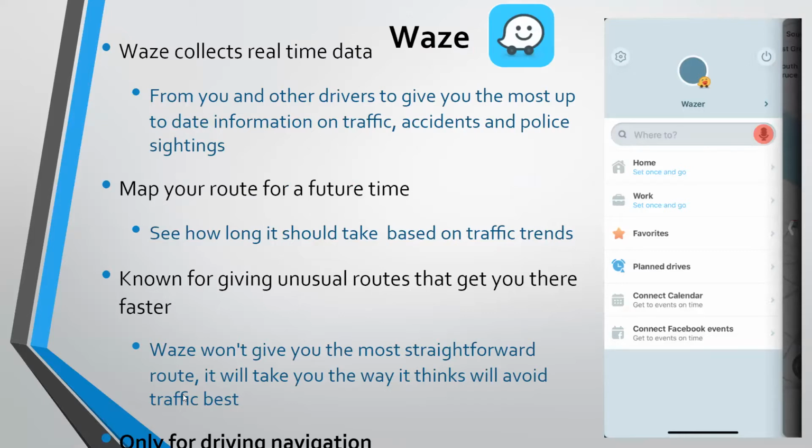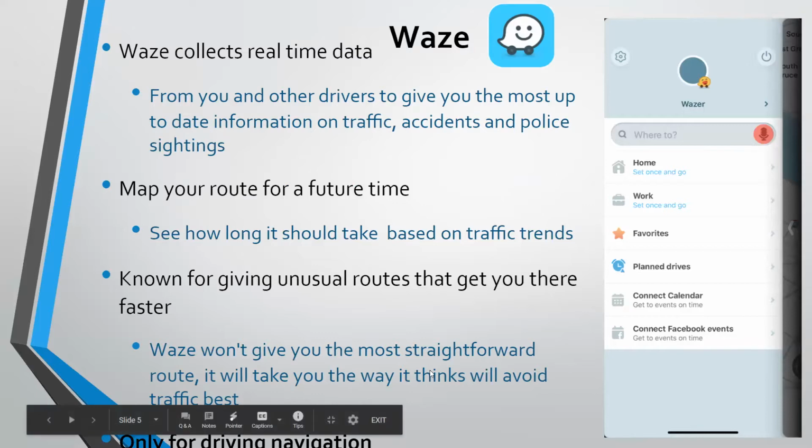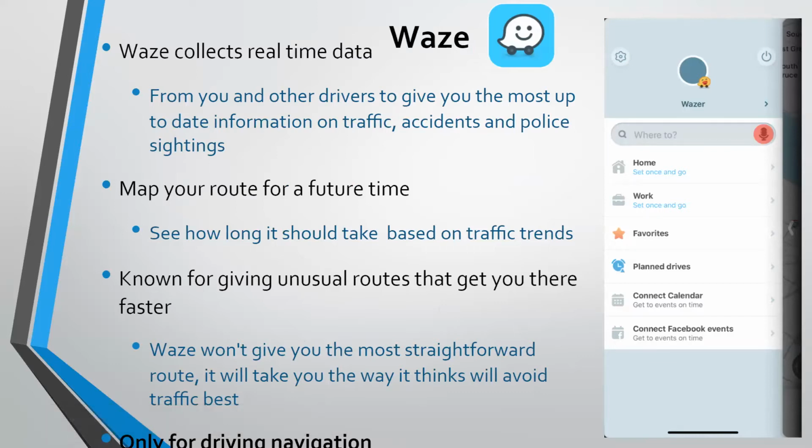All right, sorry. Our next app is Waze. So Waze is really great because it collects real-time data from you and other drivers that use the app. So this will give you up-to-date and live information on traffic, motor accidents, and also police sightings. It can also map your route for a future time. So this means that it can predict how long it will take you to get to a certain area based on the current traffic trends.